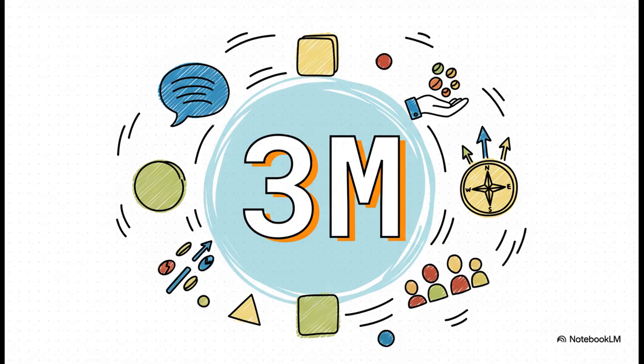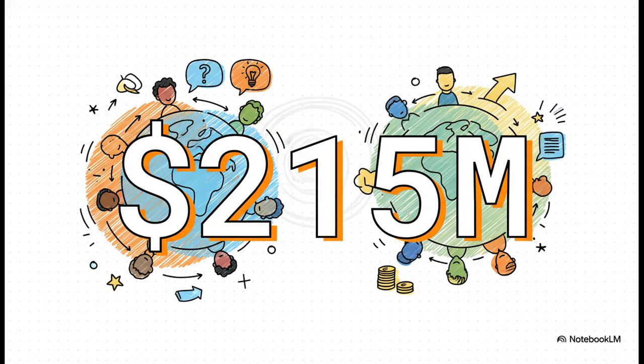And if they can do that, well, the financial model becomes incredibly powerful. Because at that scale, the power of this subscription model just becomes crystal clear. A small monthly fee from millions of members could generate over $215 million in annual revenue. This would create a truly self-funded shield, one that doesn't have to rely on inconsistent grants or charitable donations.